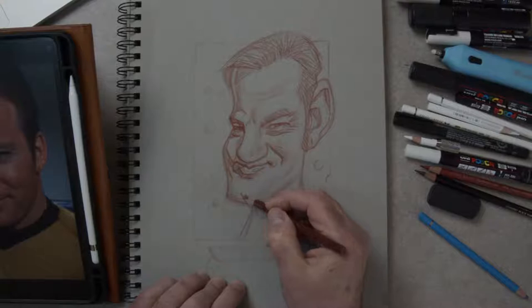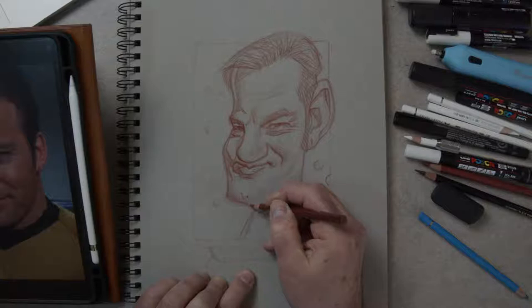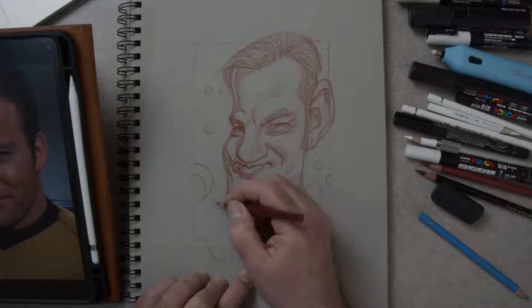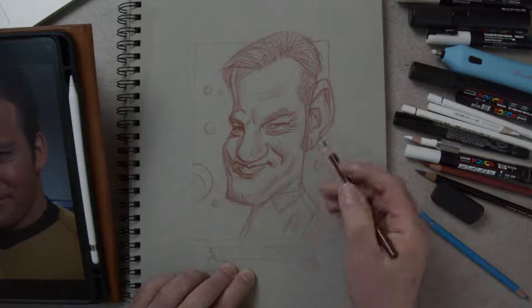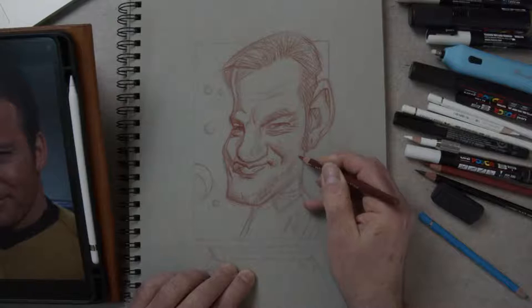So there's still a lot happening here. I don't know whether I should give him, I'll try to knock that back a bit. I get the feeling there is something there, but I think I'll err on the side of caution and resist the temptation to do a cleft in the chin, because it might be inappropriate. I should check in other shots whether it becomes a thing. I might be exaggerating something that just isn't there. So not appropriate at all.